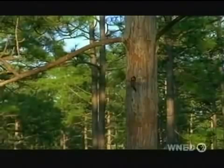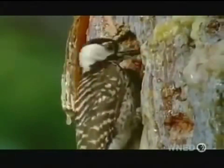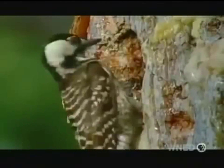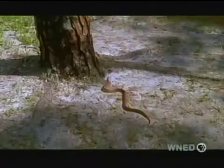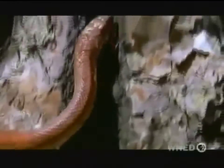This military training ground is home to two other opponents. The rare red cockaded woodpecker lives in this loblolly pine. Its enemy is a corn snake, whose tactics are to climb the tree and steal the woodpecker's chicks. The bird's defense is to peck at the tree, releasing its resin.